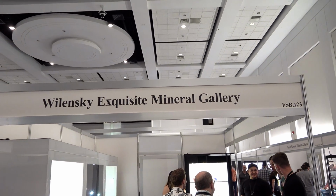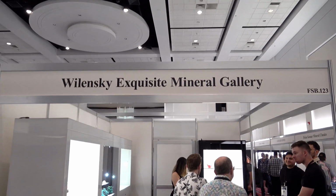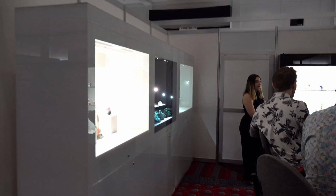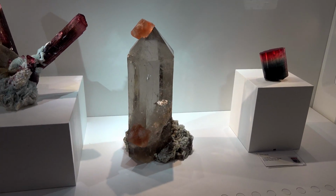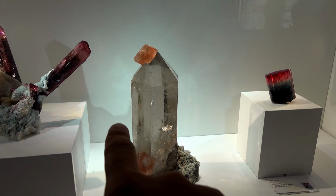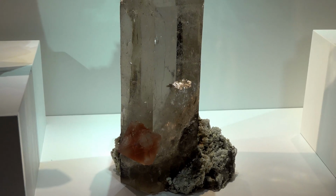Exquisite Mineral Gallery. I'm terrible with names. Wilensky's Exquisite Mineral Gallery. This is something else. So I want to show this to you guys. Look at that. Look at that smoky quartz with the fluorite growing on it. What? What is that?